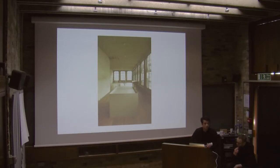And what happened is that once they were assembled, they were so big and so heavy that they couldn't be moved. So they remained there until now. But what happened there is that there was this sort of new relationship with the space, with the building, that was generated because of that.